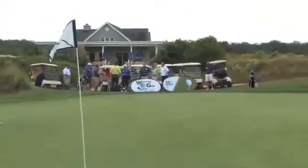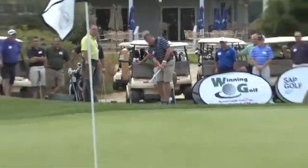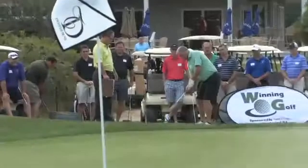Up next is a 25-yard pitch from behind the green. Mike Samsel shows off his pitching skills. A 56-degree Cleveland wedge, and boy, that's a beautiful soft touch by Mike Samsel. Dave Priestis looking to steal the prize at 8.5 feet. Dave Priestis with a great setup and a great shot. There we go.